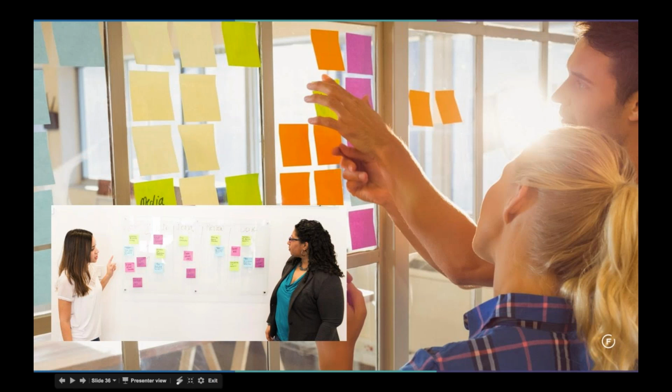Valerie, you did this recently. Can you talk to us a little bit about how you made sense of the sort of chaotic, massive amount of notes that you sometimes get at the end of research?